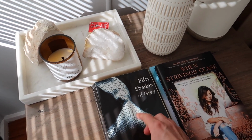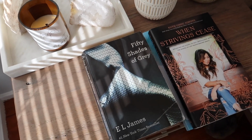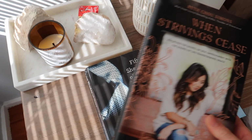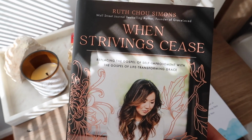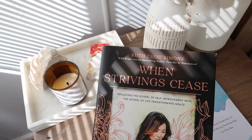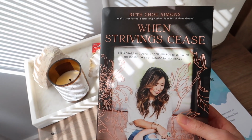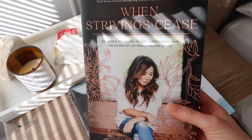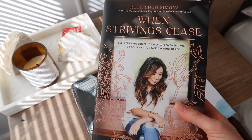I did borrow the other two, but if I get to the end of this one and I'm not liking it, I probably won't read them. But this one I am loving. When Striving Cease, Replacing the Gospel of Self-Improvement with the Gospel of Life-Transforming Grace by Ruth Chou Simmons. She is also an artist as well as a writer, and she does these beautiful artworks, not only throughout this one, but I've got a couple of her other ones that are gorgeous as well.